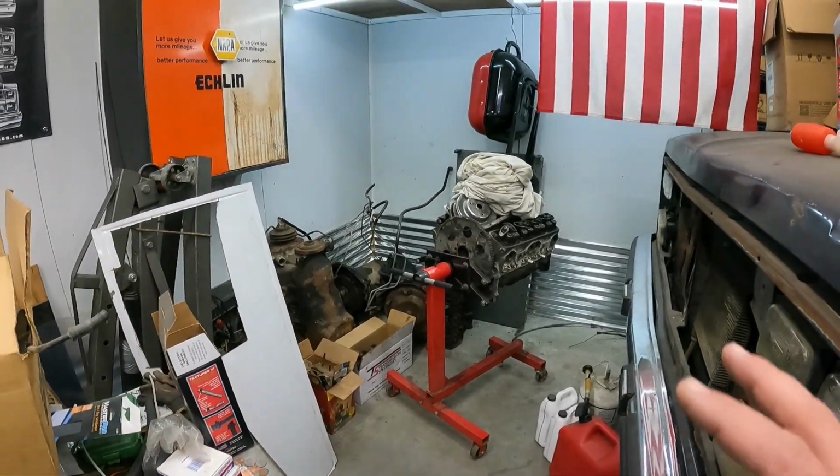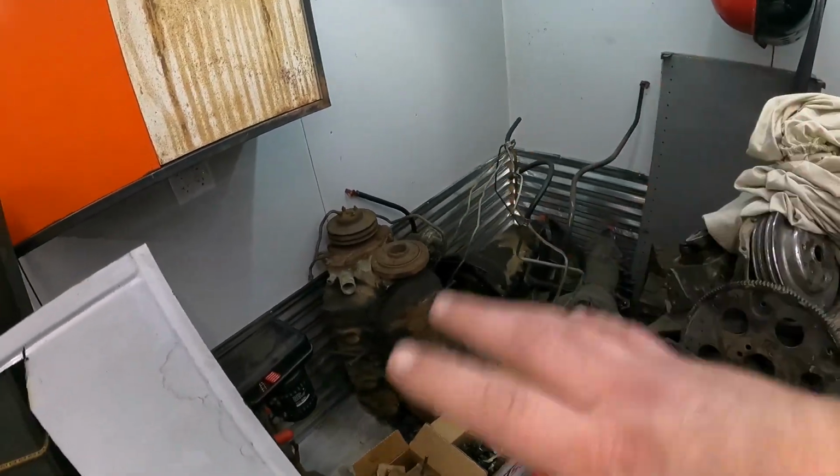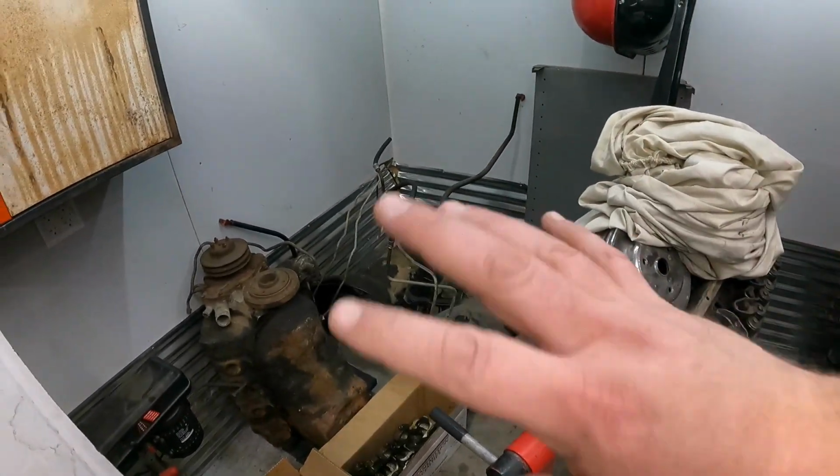So yes, at the corner of shame, a lot of crap stacked in it. Can't do anything there. Well, that's what we did yesterday. We emptied out the corner of shame. So now it's the corner of misfit parts. It's no longer the corner of shame. It's the corner of misfit parts. So yeah, a lot more room over here. Don't mind how all this stuff is just kind of set in, because this is just temporary. I've got to figure out exactly how I'm going to lay this out.